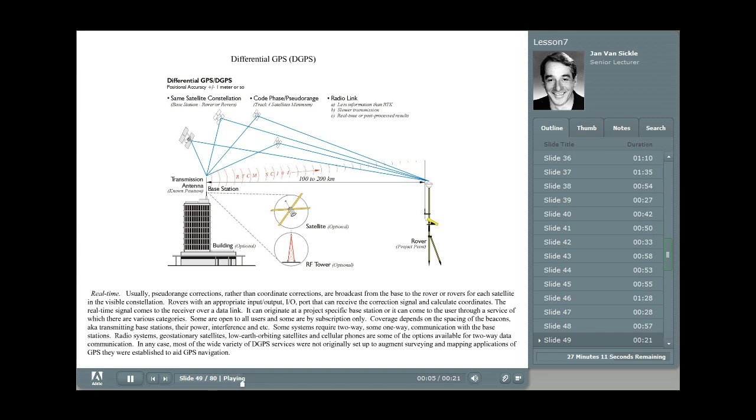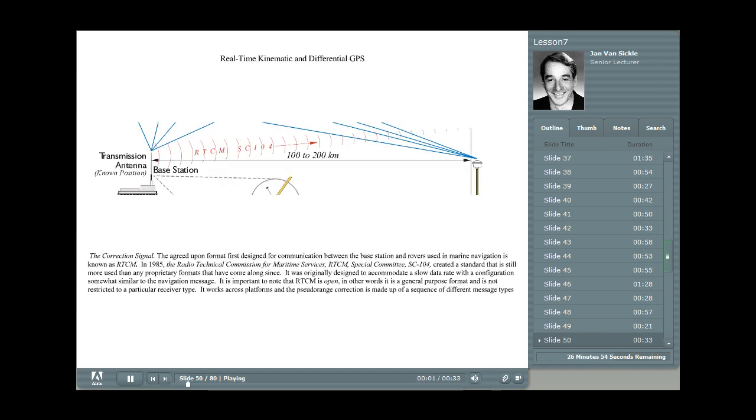Now, that radio receiver can today be a cell phone. It's more and more used for this kind of arrangement. Of course, it doesn't have to be real-time. You could do this same arrangement and not collect the correction and do post-processing.